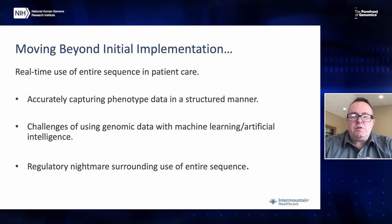Genomic data introduces a lot of challenges. First of all, you have this huge data space that you're working in. Machine learning is good at using data where there's a lot of it, but the problem is we don't have a lot of knowledge surrounding that data. Another thing that was touched on earlier is the potential racial and ethnic biases.